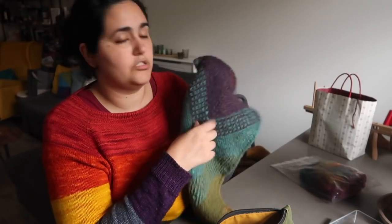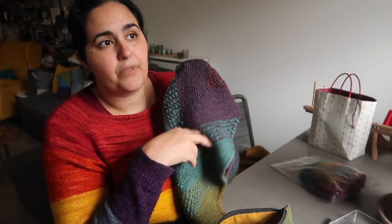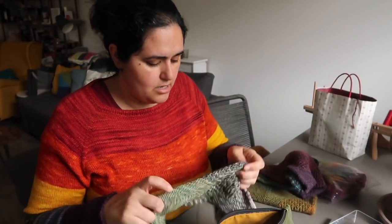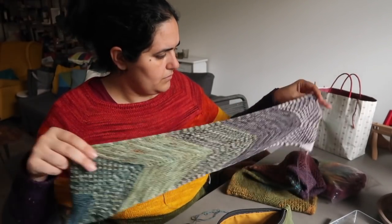If you're using handspun, you might want to keep weighing it, because some of my sections are shorter than others just because I was running out of yarn sooner, so bear that in mind. And it all will be in the pattern, all of this explanation.